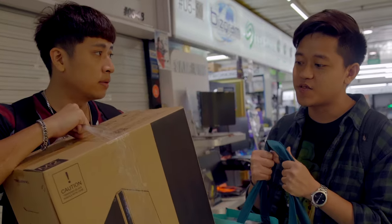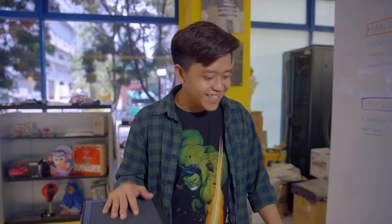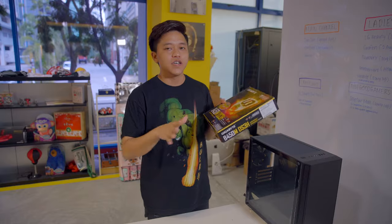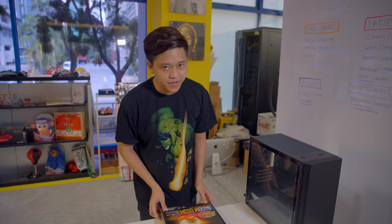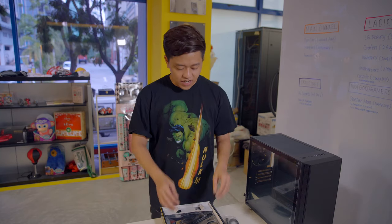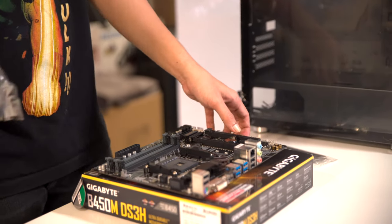Did this thing come with an instruction manual? No. So basically, this is practically PC building for dummies, because what do I do first? Alright, first things first, we got the motherboard over here. I got a Gigabyte B450, and the motherboard is the backbone of all PCs. I'm actually very scared because they say you can mess this up pretty easily because it's super sensitive, and I'm a very clutchy kind of guy. There you go, this is the Gigabyte B450.